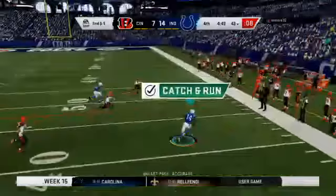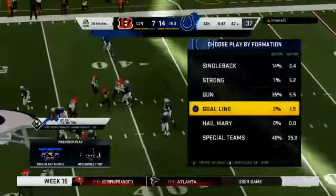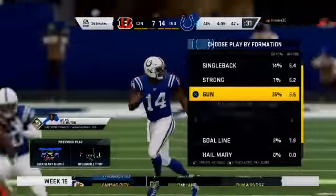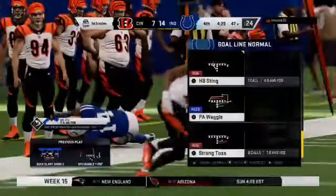Now a fake on the give here as they try the run-pass option. That's into the hands of Pascal. 4 yards on the completion, and it sets up a 3rd down. I know many people like to throw to the tight end, maybe in a little flexed out position because he creates mismatches with his size. But slot receivers do the same thing with their quickness, their speed, and their route running savvy.